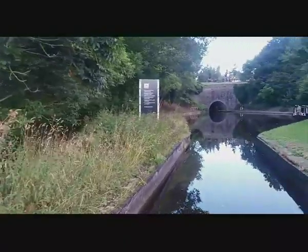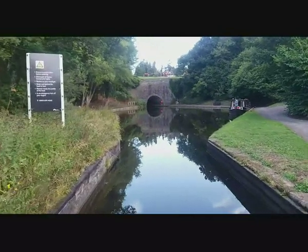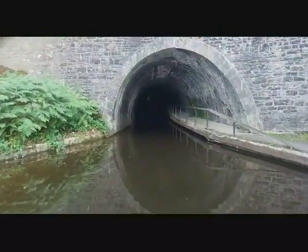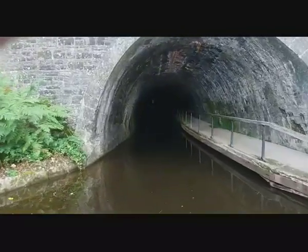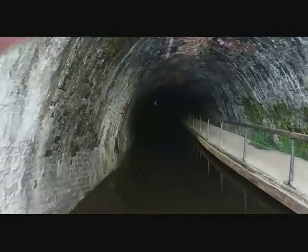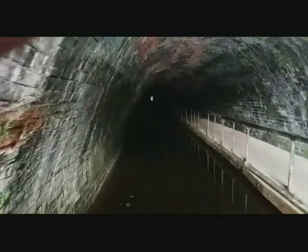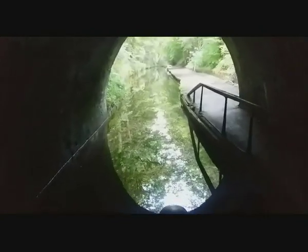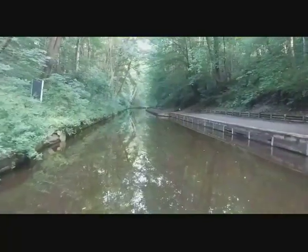Welcome to Wales. Are we going to get in the tunnel or not? That is the question. No, the tunnel's empty, we think. We hope. They normally have their light on. They're supposed to have a light on. And I think I can see light at the end of the tunnel. So here we go for a quarter of an hour. Goodbye world. There we are.